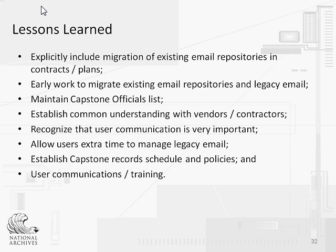Number 4: establishing a common understanding with your vendors and contractors. As I mentioned before when we talked about our file plan, they didn't get it. When we talked about the ability to use labels and override our default policies, it took about 3 weeks of constant meetings and going over the requirements again and again and again until we got the same language and we understood each other and we had a common understanding. User communication is extremely important. We let everybody know when they join NARA now that their email is going to be automatically captured. And then we point them to our guidance and other information about how they can intervene if they want to, or how it's not required if they don't want to.